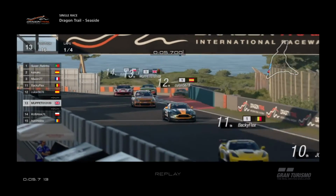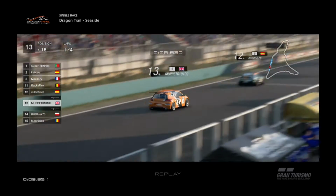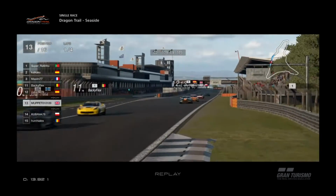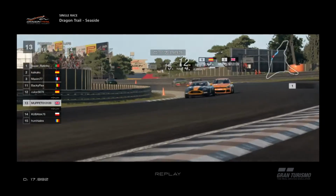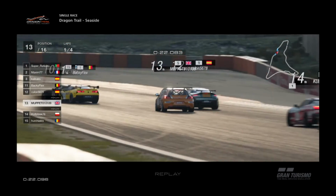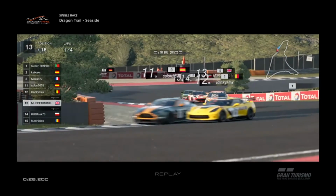All we're going to basically try and do from the get-go is get into the slipstream of the guy in front and not lose that tow, because this Scirocco, though quite good in the corners, really does suffer in a straight line. Not helped by the fact that the guy in 12th, who's in an Aston Martin, very quick car in a straight line, is a very good racer, as you will see throughout this entire race. We're going to keep an eye on him as we get very good battles going on as we try and climb the table.